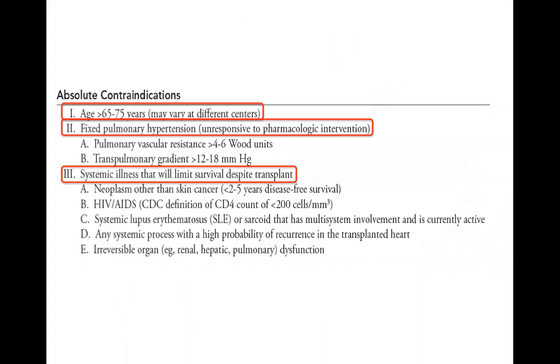This was the indication. And for contraindications, there are absolute and relative contraindications. An absolute contraindication is age more than 65 to 75. However, this may differ between centers according to experience and clinical situation.